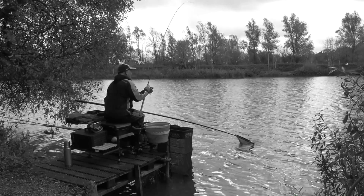So the scales have just gone. Chris has weighed 76 pounds 4 ounces. Unfortunately, that's first out of the money, but still a cracking performance from this peg.